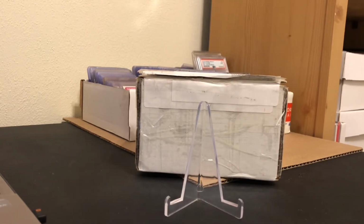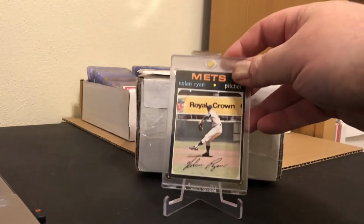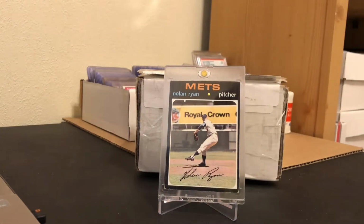And my second raw vintage that I'm going to show is my 1971 Topps Nolan Ryan. I got this in a trade with Mike as well. And the reason this is one of my favorite vintage, obviously, I PC Nolan. Nolan is my biggest PC.